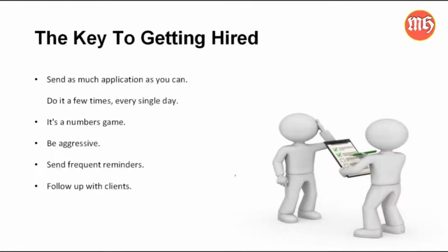Go on to all the freelancing sites and search for relevant job postings, find those that you're interested to work for, and send in your application, as many as you can daily. It's a numbers game after all, and the more frequently you appear to their eyes, the higher your chances that someone will find you the right fit for their job.